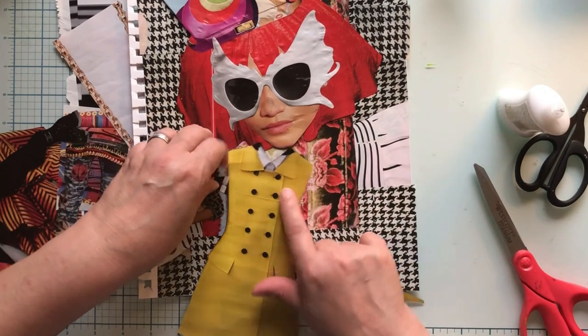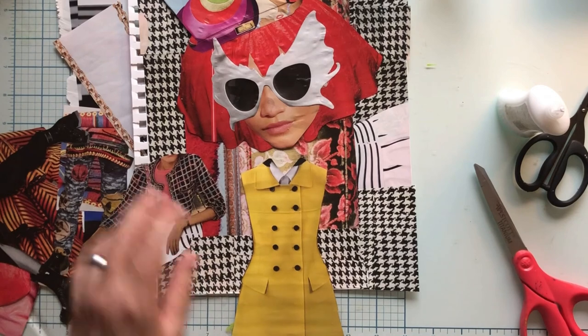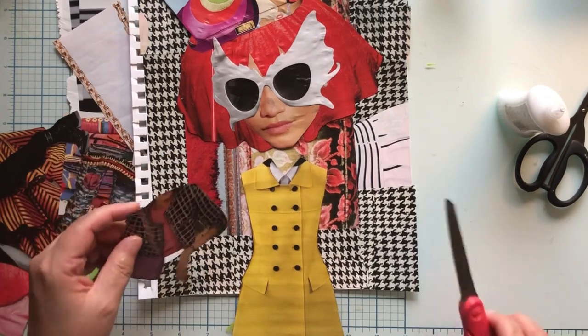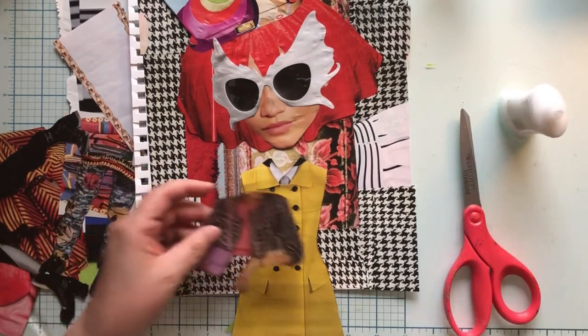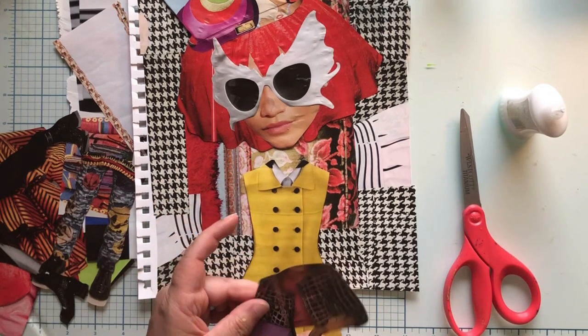Okay. Cute. I think she's gonna be fun. Okay. Now I do want to keep her pocketbook with her. So we're gonna do this.